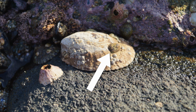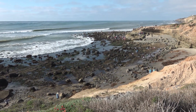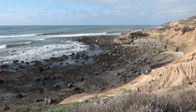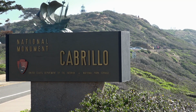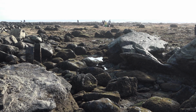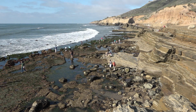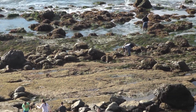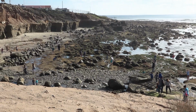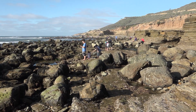One of the best tide pool locations to see lots and lots of limpets, especially these large owl limpets, are the tide pools at the Cabrillo National Monument. The Cabrillo National Monument is located at the southern tip of Point Loma Peninsula in San Diego. The tide pools are characterized by many long, flat rock benches that are covered by algae. The tide pools are also bordered by these very high rocky cliffs with some rather large boulder fields that make great habitat for these limpets.